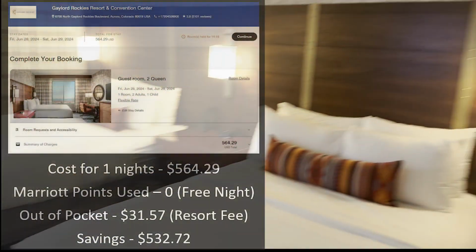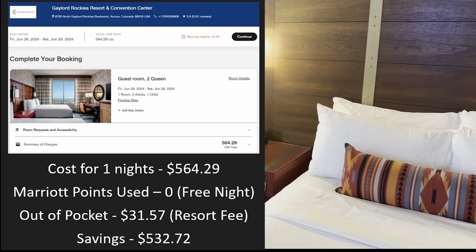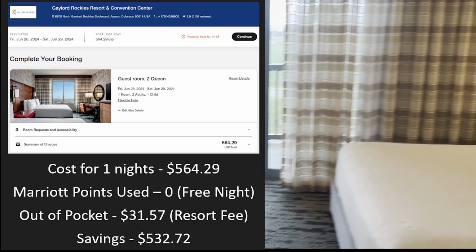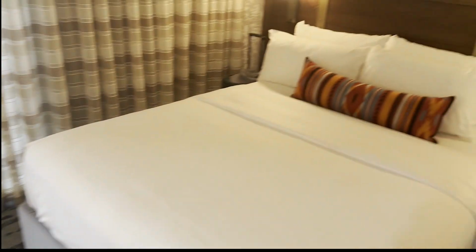Now, rooms at the resort range from $450 to $900 a night. We used the free night certificate we had from one of our credit cards, so we only had to pay the resort fee of $31.57 because Marriott doesn't waive those resort fees on point stays. Stay tuned for our upcoming videos where we'll show you how you can stay here for just over $30 too.